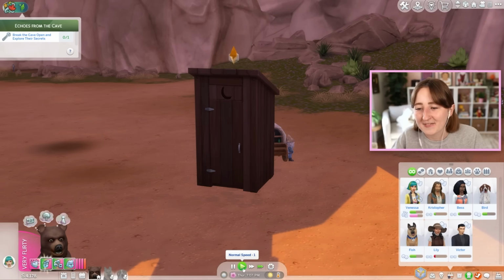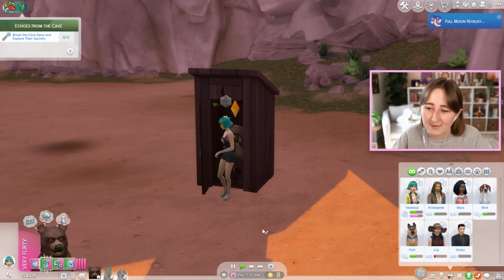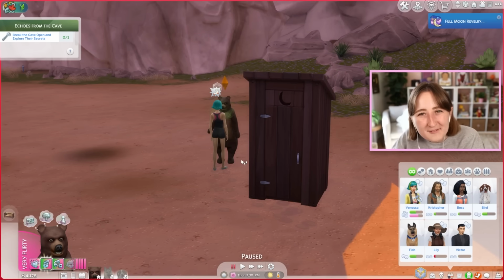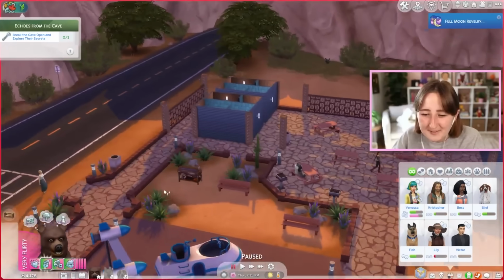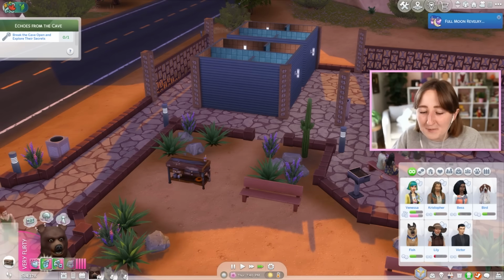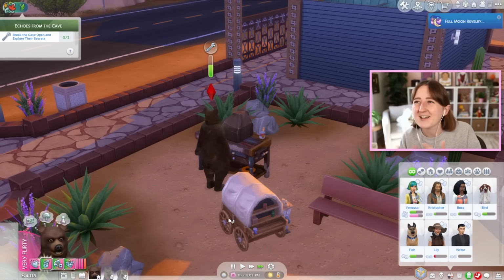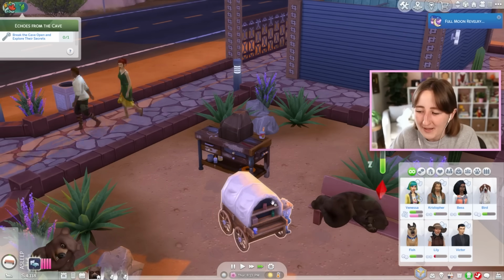Oh, I'm so glad they added this. This is the best part of the event. This last part is definitely the best stuff from the whole event. I wish it wasn't only from the event. I do find that a little bit disappointing that some people are gonna get left out if they don't play the event, but I am glad that we have it. I think I'm gonna use that outhouse a lot because I built a lot of off the grid type stuff. So the outhouse makes sense.